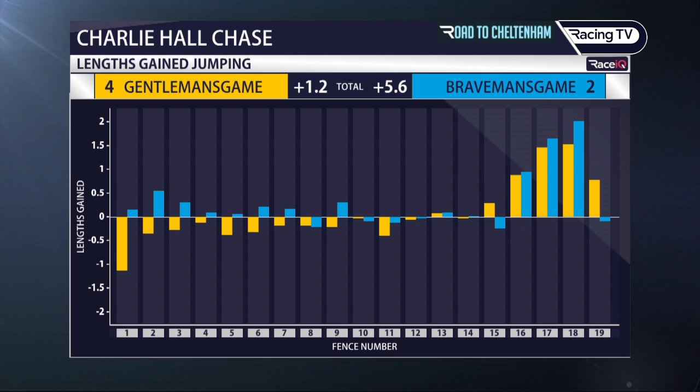there is the view of what happened in the Charlie Hall, Gentlemansgame versus Bravemansgame. And the key point about the last fence is that Bravemansgame only lost 0.85 of a length, was beaten 1.75 of a length. So quite literally, it didn't cost him the race. However, his speed recovery time was 1.4 seconds slower than that of Gentlemansgame. And that's the thing, it's the complete shift of momentum late in the race that pushes Gentlemansgame past Bravemansgame. It's the very last bar on the right of your screen as you're looking at it.